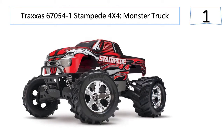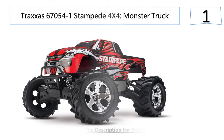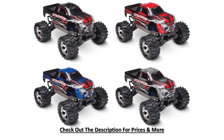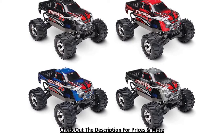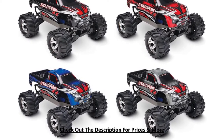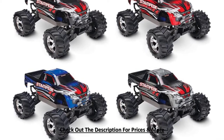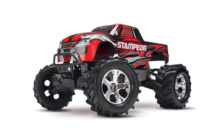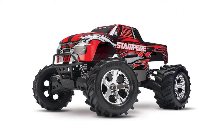Starting out our list at number 1, Traxxas 67054-1 Stampede 4x4 Monster Truck. You will find great fun with this monster, as it will enable you to be the king of the tracks because it perfectly crosses muddy sections or even crushes other cars out of your way. It is really huge and tall so that it easily withstands any kind of obstacles thrown at it. It's got impressive ground clearance that enables it to go over rocks, over trucks, and even over ditches.